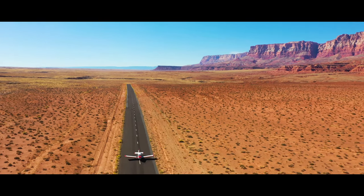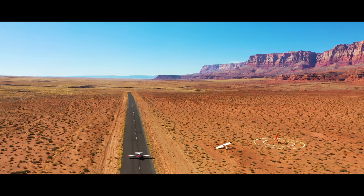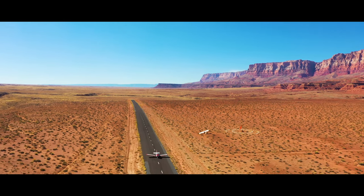Get out and go plan that trip you've been wanting to take, even if you don't have a fancy airplane or even an airplane at all. Grab a friend, spouse, your dog, you name it, and go out and enjoy your time on this earth. Fly safe.